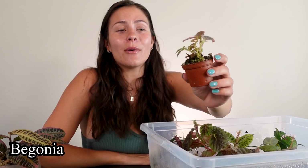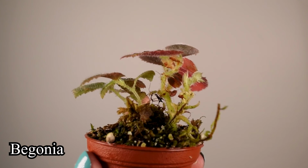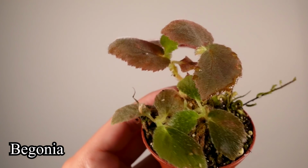Worth a shot for sure. No idea what this is, but it is so fuzzy. The color is beautiful. The colors on it range from like a pink to super lime green, and I just think it's so cool. Really, really cool.